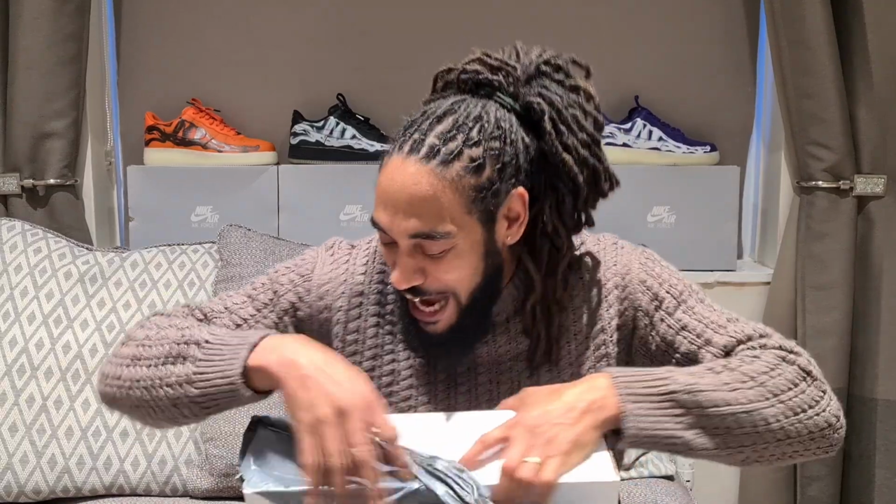Let's open these up. Parcel from the guys over at Offspring. Big up Offspring every time. But yeah, not much hype on this pair, but a pair I was definitely keen to get in my hands and have a look at. Immediately with the slap to the chops.